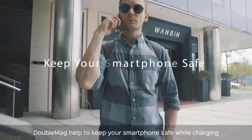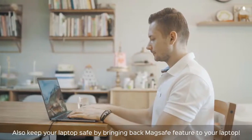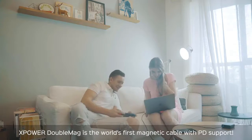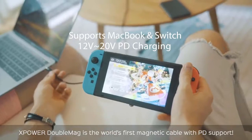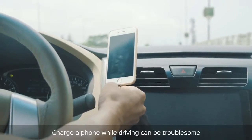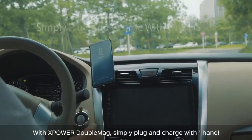Double Mag helps to keep your smartphone safe while charging. Also keep your laptop safe by bringing back MagSafe feature to your laptop. X-Power Double Mag is the world's first magnetic cable with PD support. It works great with MacBook and Switch. Charging a phone while driving can be troublesome. With X-Power Double Mag, simply plug and charge with one hand.